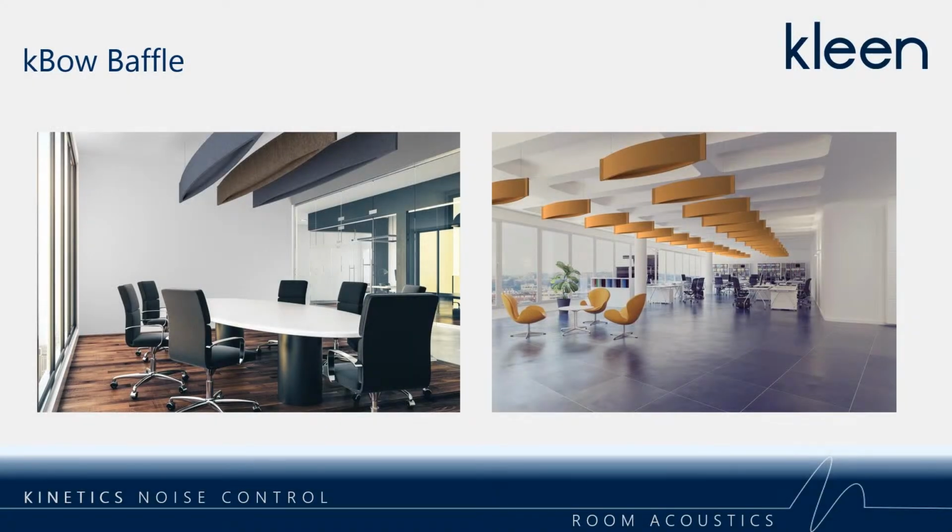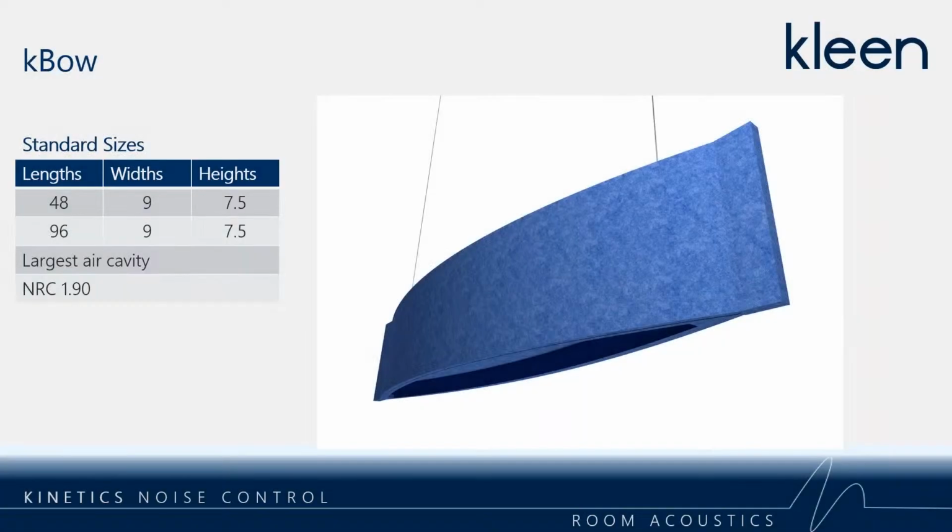So a few more baffles here. The Cabo Baffle, this is going to be our largest offering with the biggest air cavity. Hence, again, why we get an NRC value that is abnormally high, which again, I will address, I promise you. Again, anything that we do in a standard size, in a 4-foot or 8-foot length, can certainly be customized. Kinetics is definitely known for its solution-based offerings, and we want to make sure that Kleen is no exception.